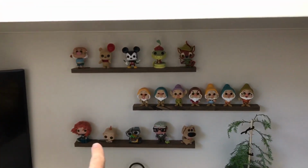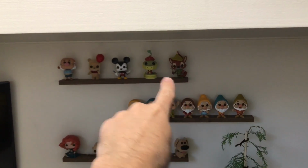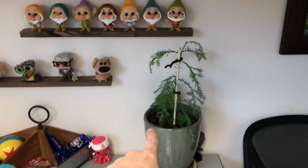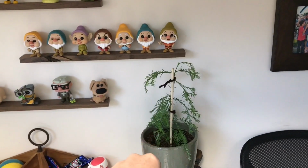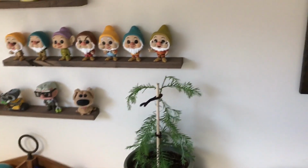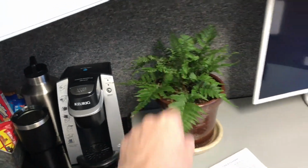And then we got Pixar. We got the Seven Dwarfs. And we have, I don't know, these are just random Disney ones I really liked, so I got them. And this is actually a redwood tree that I bought in Disneyland, but it's a California coastal redwood. One of the ones that grow to like 1,000 feet. It's awesome. So I got that in Disneyland and planted it here. Really cool. I have a fern over there too, because you go to the redwoods and I really love ferns.